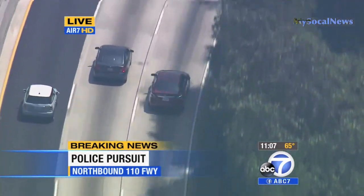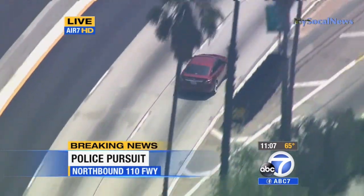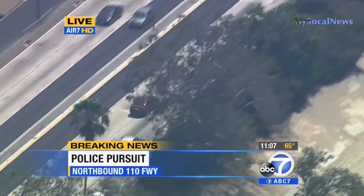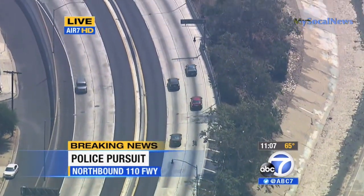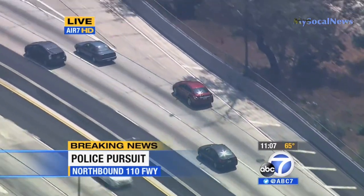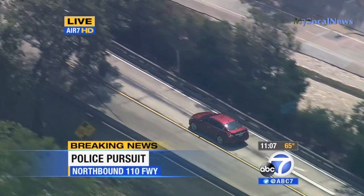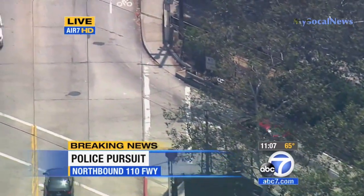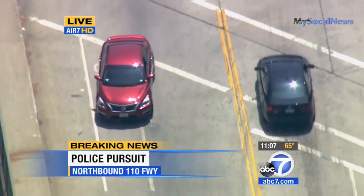But at this point, one person in the car, reports of the possibility of a gun for this person. They are in Highland Park, and they are traveling at significantly high rates of speed, again, on the 110 freeway north. And we do know that at some point they will approach the 5 freeway or run into Pasadena there. Oh, they've passed the 5. All right. So then they're gonna end up running out of freeway at some point, and it does appear as if this person is getting off the freeway here, and we'll see where authorities are and how quickly they will try to move to stop this.